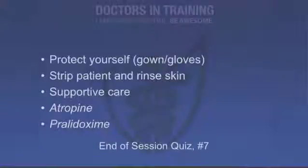Next, atropine. That's why we're discussing it in this lecture. Atropine competes with acetylcholine at muscarinic receptors, preventing cholinergic activation. You may also need to give a drug called pralidoxime. Atropine will antagonize the muscarinic receptors, but not the nicotinic receptors, which is where you're getting neuromuscular dysfunction. Pralidoxime will reactivate acetylcholinesterase so the patient can start breaking down acetylcholine.